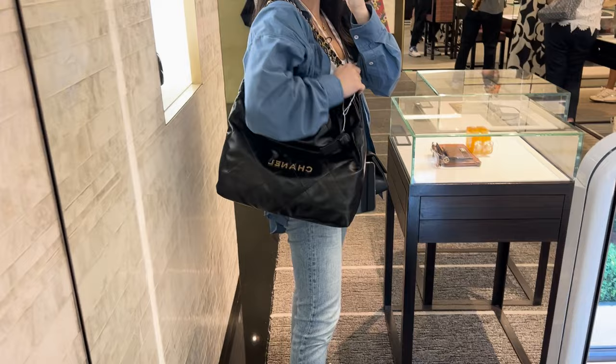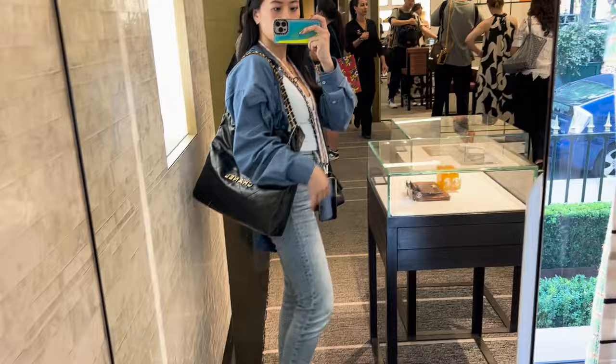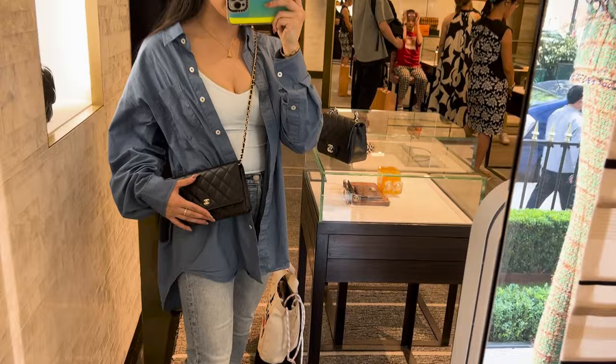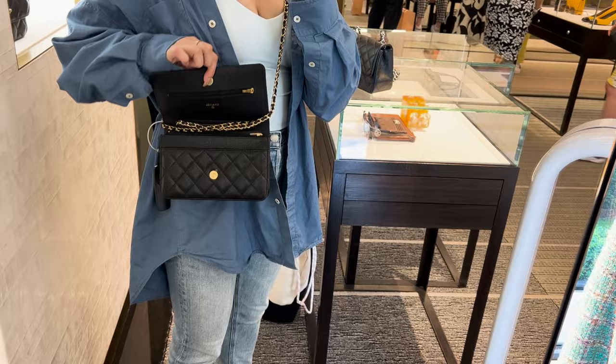This is the medium Chanel 22 in black. Pretty casual, actually. This is the wallet on chain, and it's shortened on both sides. I think this is great for a travel bag, but it is quite long, so it's shortened inside there. You see that? Which one do you like better?